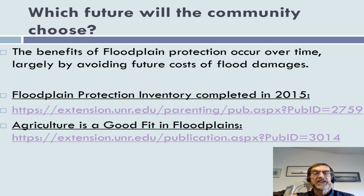Cooperative Extension worked with many people in the Carson River Coalition in 2014 and 15 to produce a publication called Floodplain Protection Inventory, where we found that somewhere around a quarter or a third of the floodplain in various parts of the watershed are already protected by either public ownership or conservation easement, but that's still a very small percentage. And then agriculture is a good fit in floodplains. These are available online and also through the Carson Water Subconservancy District.